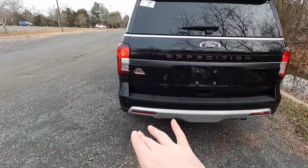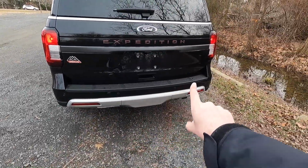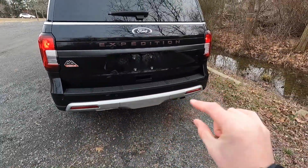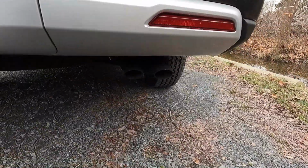And then also you get 4 rear view sensors back here total. So you get 1, 2, 3, and 4. And then you get a light gray rear valance back here with 2 reflectors. Here is your dual exhaust right there.